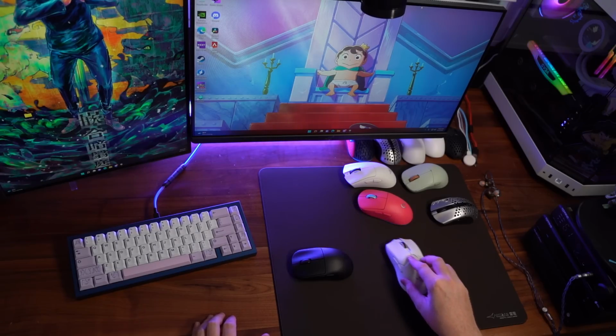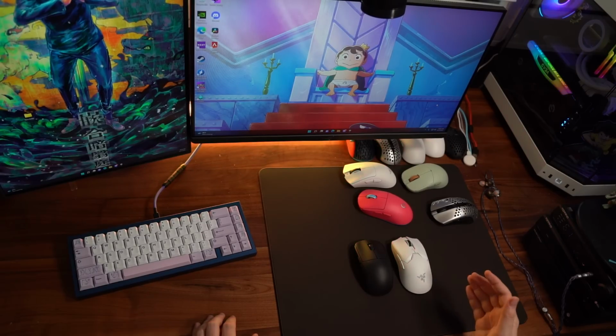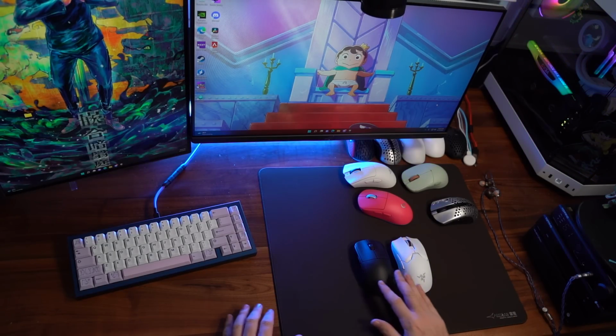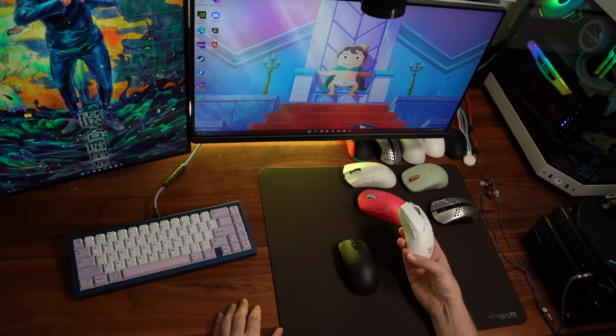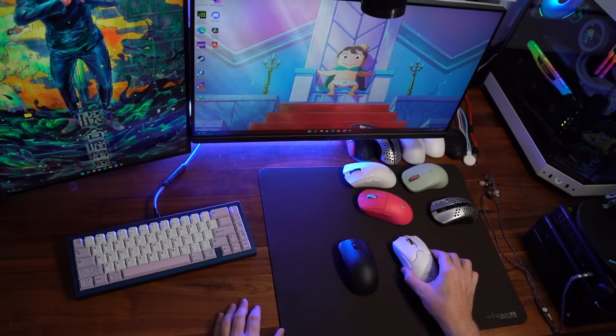My top two mice for my own personal rotation include the Pulsar X2 Medium and the Viper V2 Pro. In my initial impressions, I actually kind of was phased off of the Viper V2 Pro because I was comparing it directly to the Viper Ultimate. And I think one of my issues was the rubber grips on the Viper Ultimate kind of concave in a little bit more, making the bottom feel a little flatter on the Viper V2.